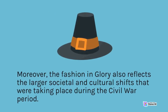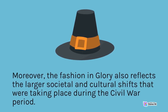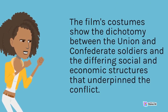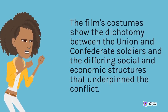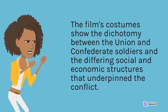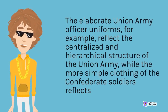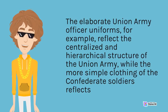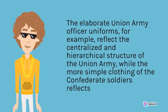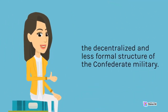Moreover, the fashion in Glory also reflects the larger societal and cultural shifts that were taking place during the Civil War period. The film's costumes show the dichotomy between the Union and Confederate soldiers and the differing social and economic structures that underpin the conflict. The elaborate Union Army officer uniforms, for example, reflect the centralized and hierarchical structure of the Union Army, while the more simple clothing of the Confederate soldiers reflects the decentralized and less formal structure of the Confederate military.